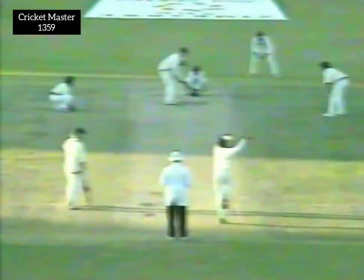Again, yeah! Just like that. Those are the problems you were talking about, Sonny. Thick inside edge. Looped up. Well, this was the quicker delivery. Bat pad to Shiv Sundar Das at a forward short leg. And Alistair Campbell doesn't even win the day's play for 63.